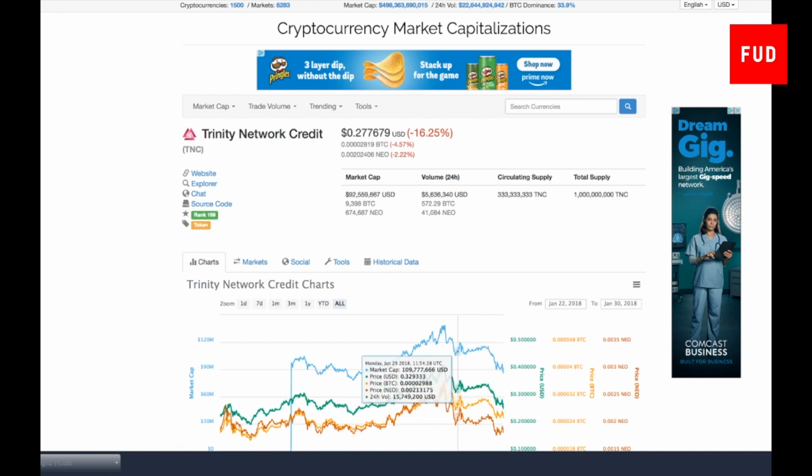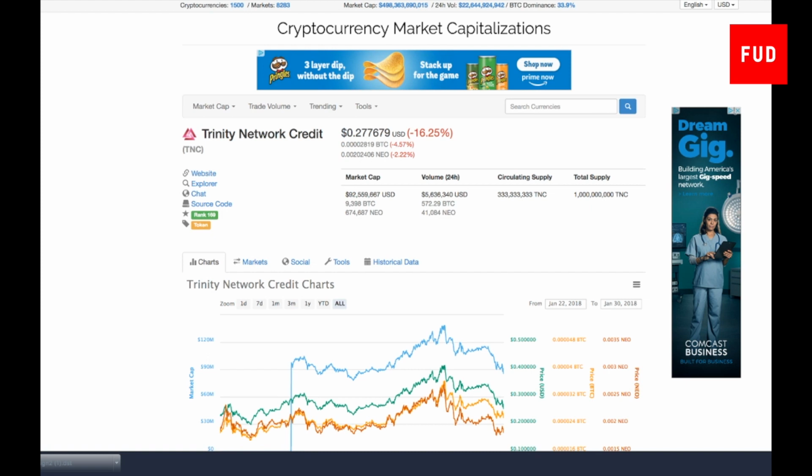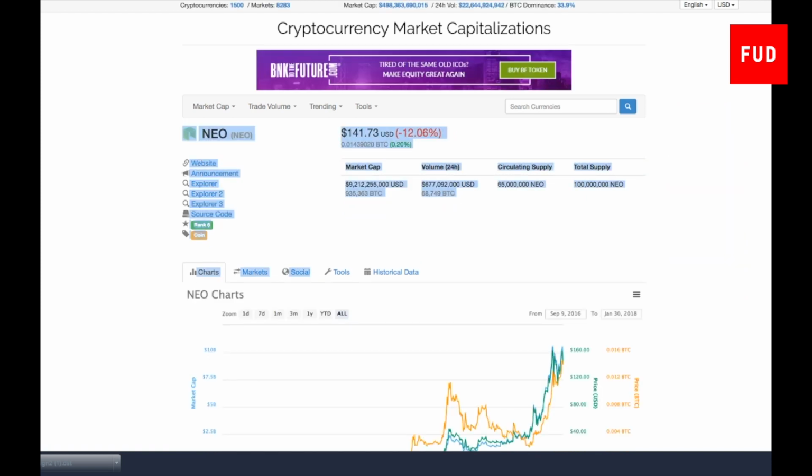So I would say keep an eye on Trinity. It looks like a great time to buy it. There's just a big pullback happening across the whole market, so really good sales going on across the whole market. Let's get back to our chart here.